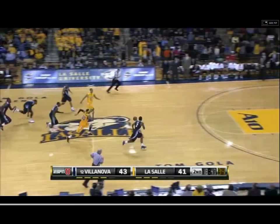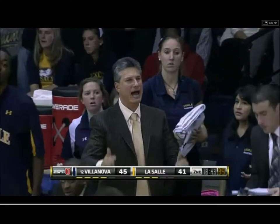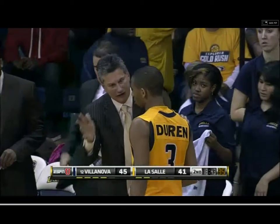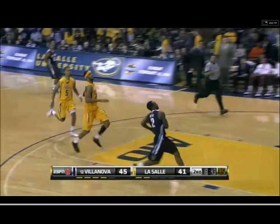Turnover. Waynes lays it up and in. And LaSalle wants a timeout. And John Giannini is just beside himself, so upset at Tyreek Duren, who forced the issue. And look at him. He's giving him the riot act right there. Villanova on top, 45-41.